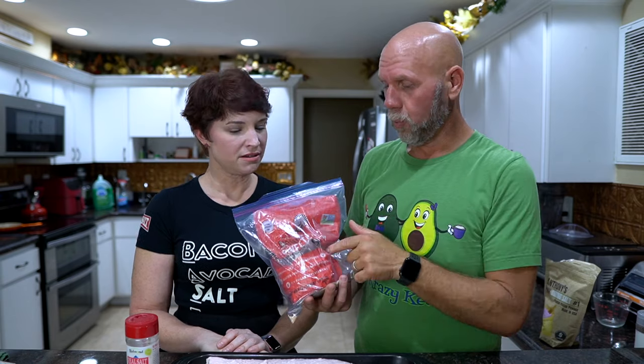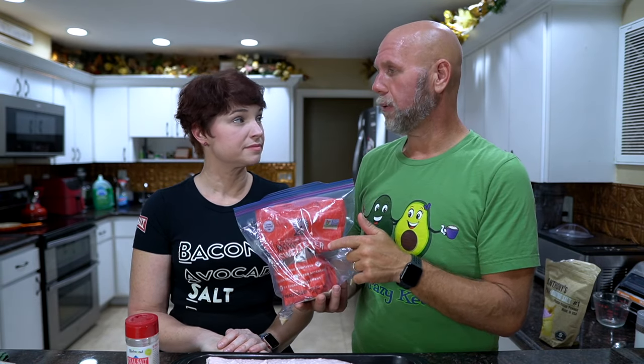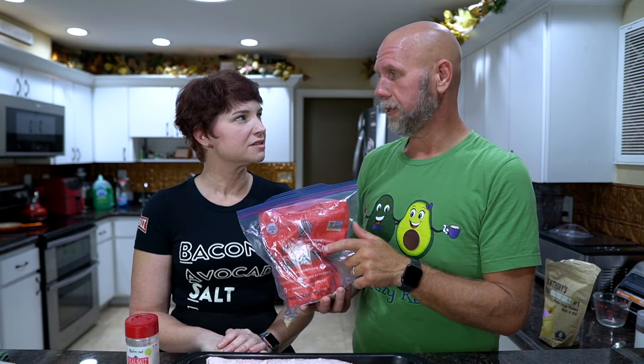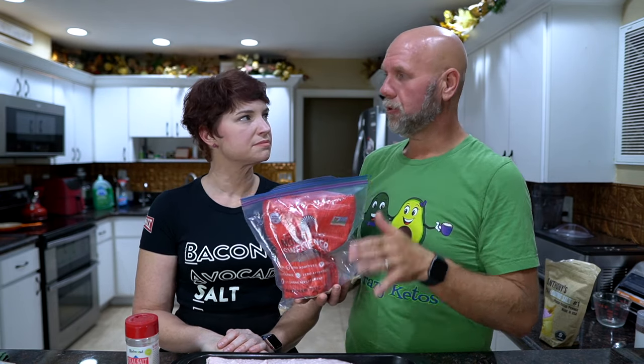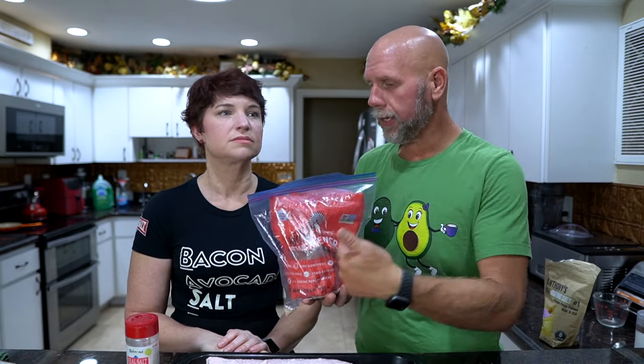But obviously we can't use sugar. So we're going to use the Lakanto brown monk fruit granular. So it's going to be like a maple brown sugar type. Well, not maple, just brown sugar. We're just going to use brown sugar. But you could use the regular erythritol. You could use allulose. We're going to use the brown for more of that maple kind of flavor.